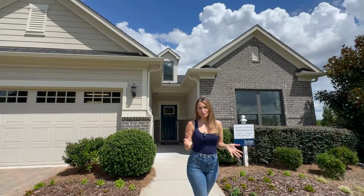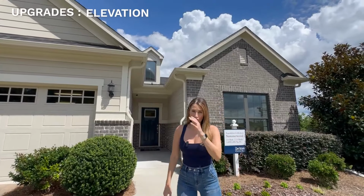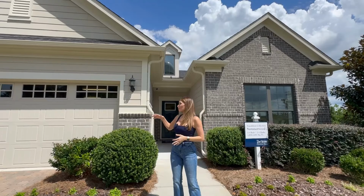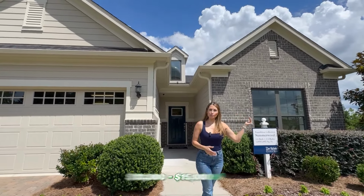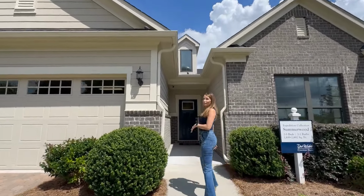So let's start by touring the Summerwood Model House, starting with the elevation. Depending on the elevation you choose, they're going to have different price points. The ones that have the majority of brick or stone will have a higher price point, and I've seen it anywhere from $13,000 to $15,000. Now let's head inside.